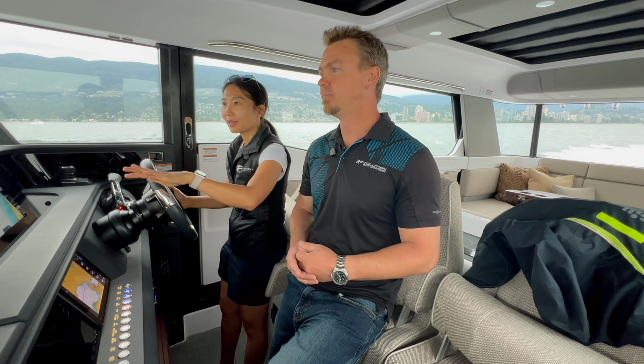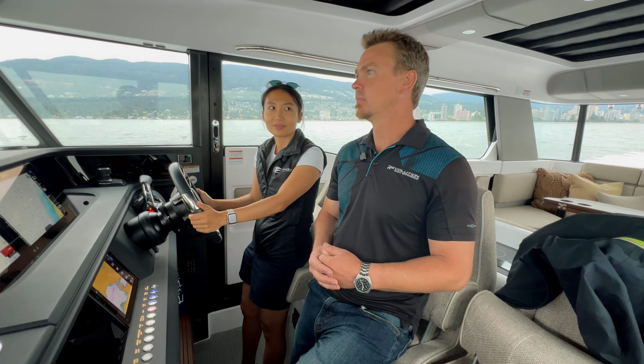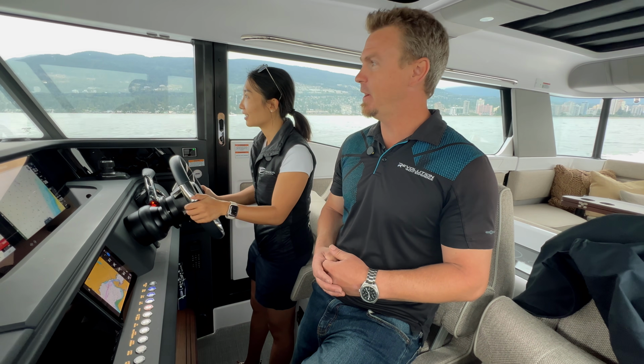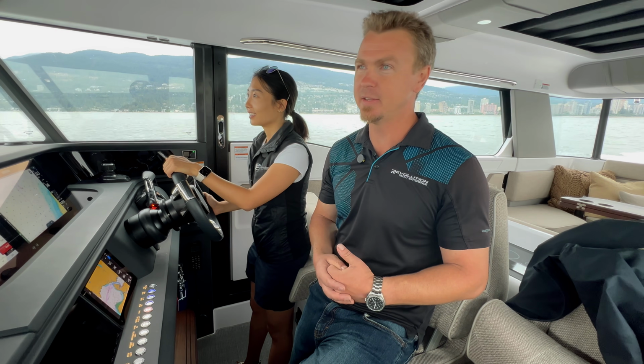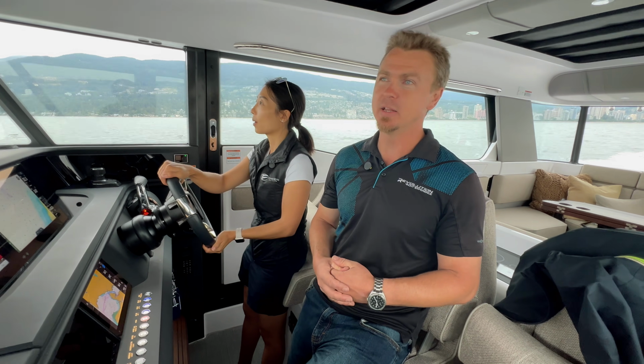Notice while you were setting all the waypoints that it's starting to get a bit toasty in the cabin. Did you turn on the heater or something? Yeah, I certainly did. One of the nice things about all these enclosed cabin Axopars that Freedom Marine are selling is that pretty much all of them are going to have one of these Webasto heaters on board.